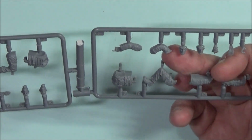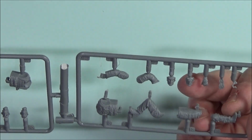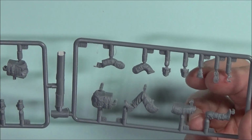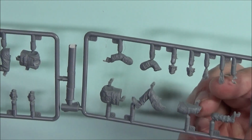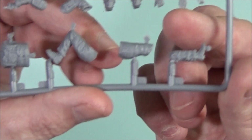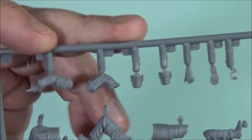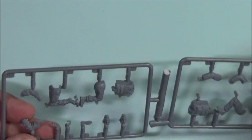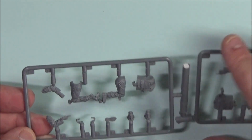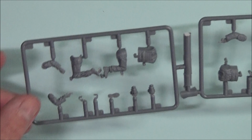And this one comes with a couple of different heads, which is nice, so you get one with sunglasses on. And you do actually get, which I do quite like, the boot, the actual sole, is different there. So you get that to stick onto the boot, which I thought was quite good. There's a bit of flash on the sides of them, but it's nothing that you can't deal with, the basic modelling techniques you need to do. It's not that hard at all.